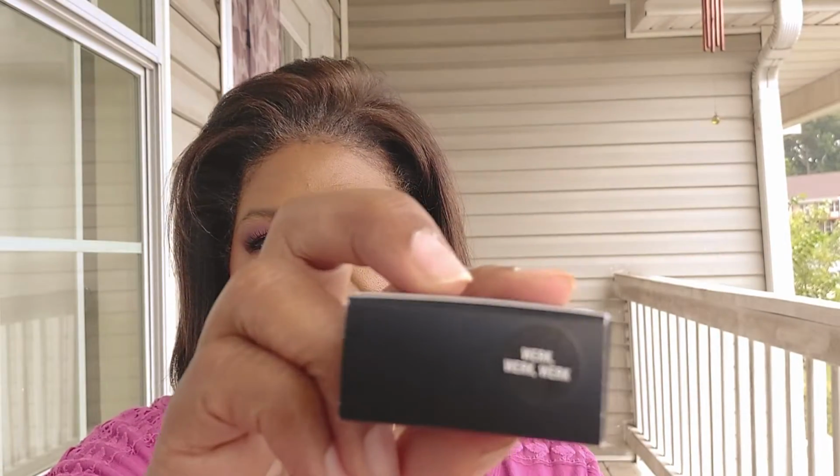And then there were a couple of things I got from MAC that were marked way down. So I chose this eyeshadow. And the shade is Work, Work, Work. And this is one of their Powder Kiss Soft Matte Eyeshadows. It's supposed to have like a creamy texture that becomes a powder. Something like that. The description of it was intriguing, so I wanted to try it. And I like the color too.